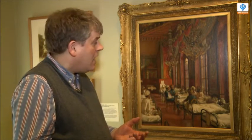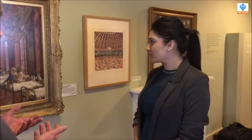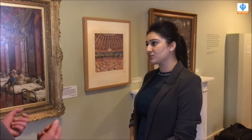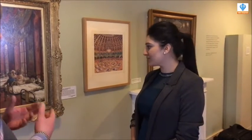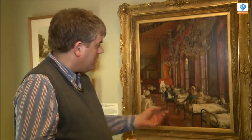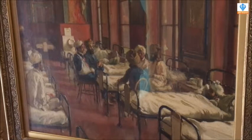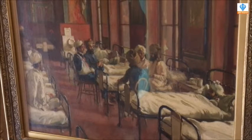Because most of the photographs we have here were officially sanctioned by the War Office, so they tend to be quite studied. You know, the men are sitting kind of ramrod straight in their beds, everything looks very disciplined and well ordered. But this particular view is actually quite intimate. You know, you can see the men here playing cards, other men resting. It's a much more familiar view of the scene than we actually see in many of the photographs.